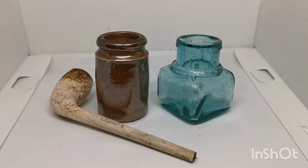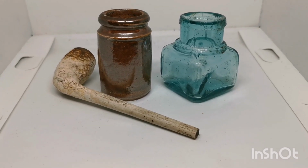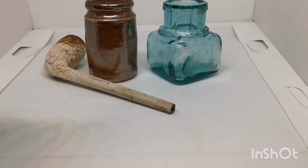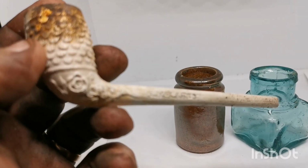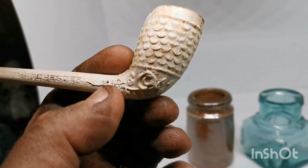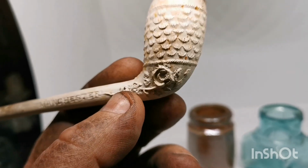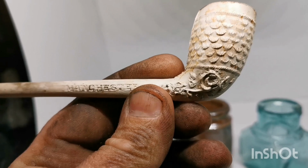Good evening, welcome back to the cleanup. So, just going to go through a few things we've had. Mainly bulk again. We did have one nice little thing for the collection, but we'll start with these here. We just had this little pipe. S. McClarty from Manchester, depicting like a rose, like a little basket weave. Sorry about the hands, I've just come back from a dig, which will be next week's video. So I want to get this one straight out and edited. So yeah, that's why my hands look like this.